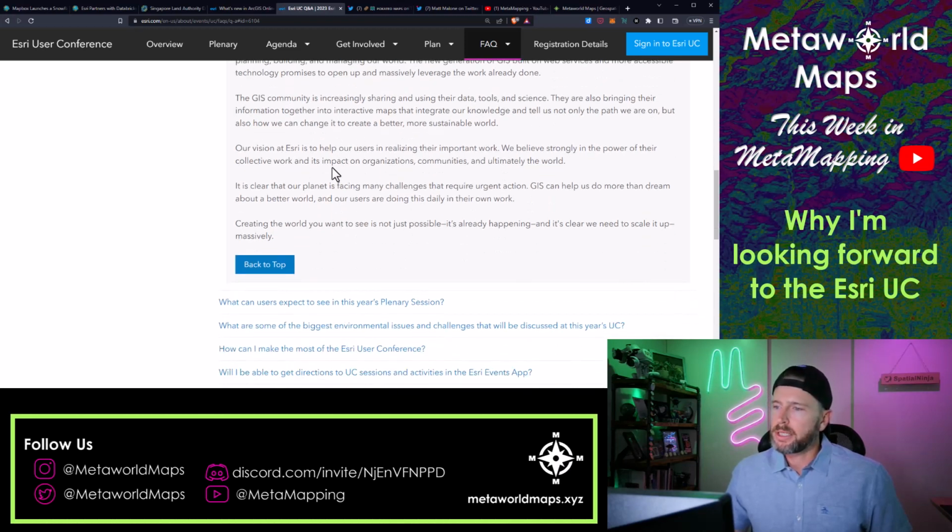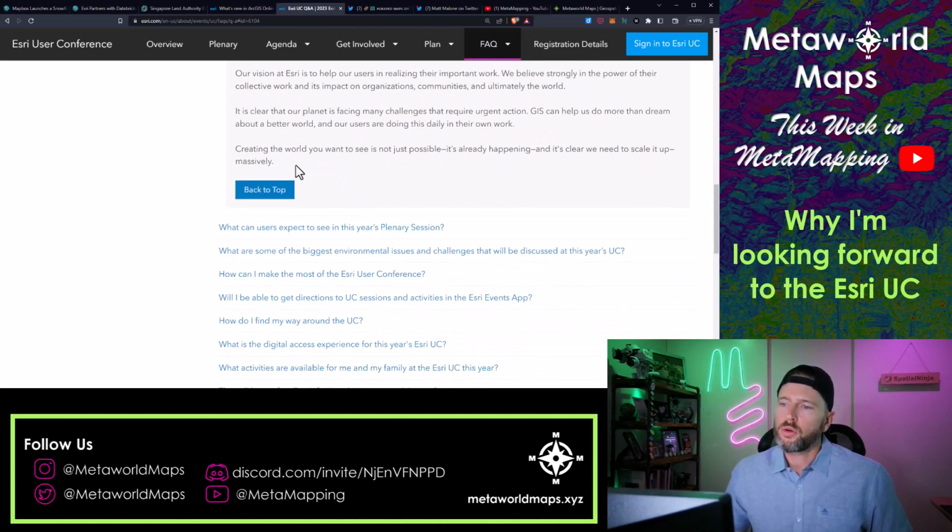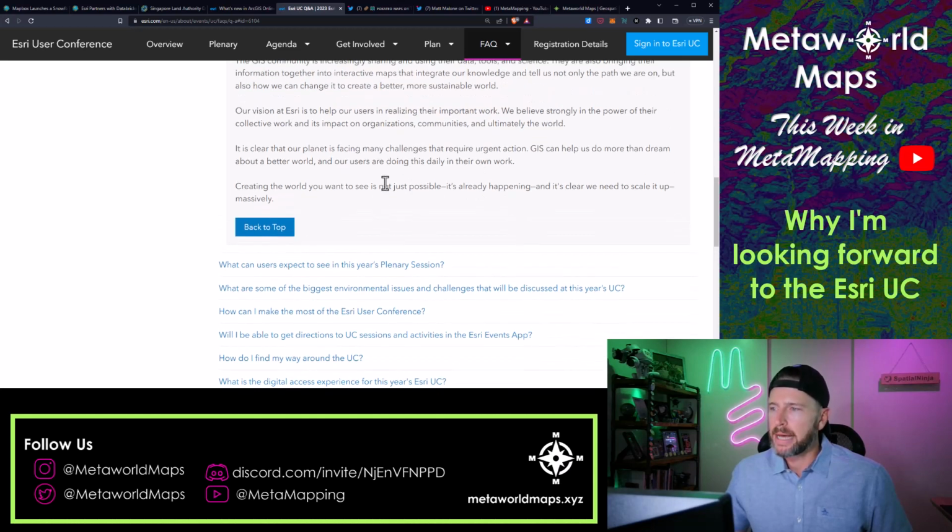Our vision at Esri is to help our users in realizing their important work. We believe strongly in the power of their collective work and its impact on organizations, communities, and ultimately the world. It is clear that our planet is facing many challenges that require urgent action. GIS can help us do more and dream about a better world, and our users are doing this in their daily own work. Creating a world you want to see is not just possible, it's already happening, and it's clear we need to scale this up massively.